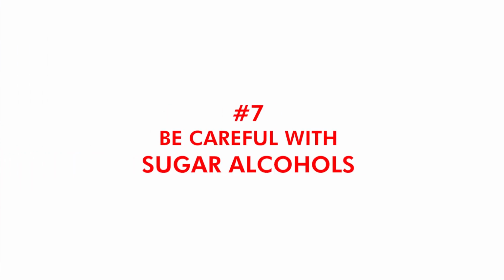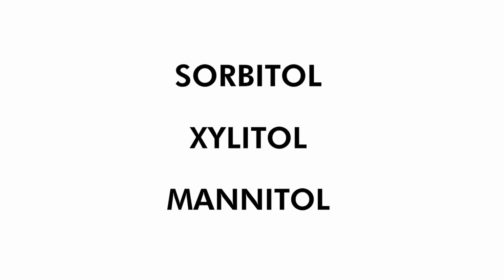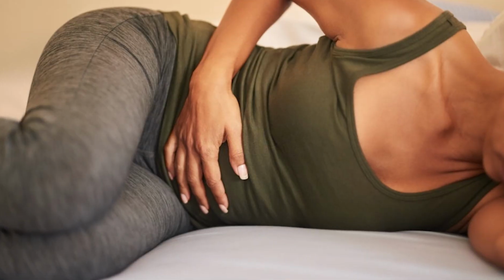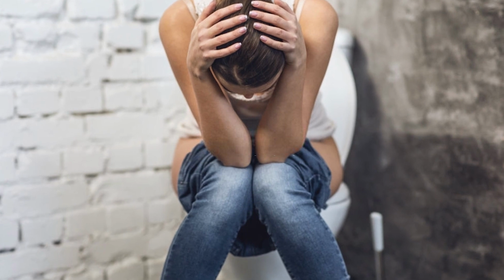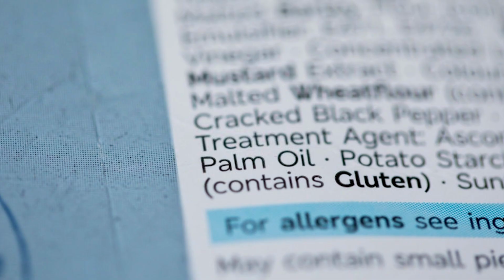And last but not least, you want to be careful with sugar alcohols. Specifically, small doses of erythritol are okay. That is a sugar alcohol, but you want to be very careful. It does have a low glycemic index, but anything else, sorbitol, xylitol, mannitol, things with the OL in it that are sugar alcohols, they will definitely upset your gut. They will have you on the toilet. It's almost better to just have higher carbs and even go back to a lower percent protein per serving if you're going to have all this nonsense in there. So be very careful when reading labels.